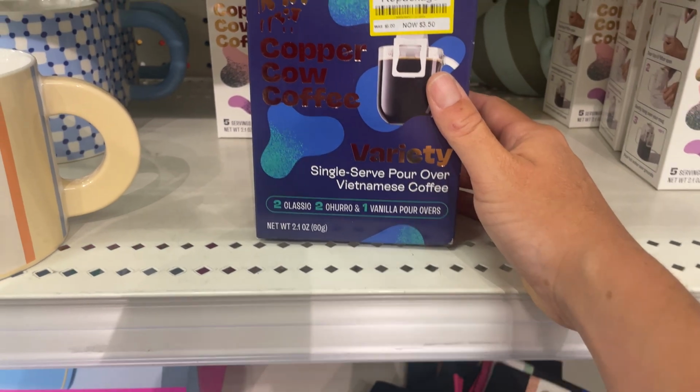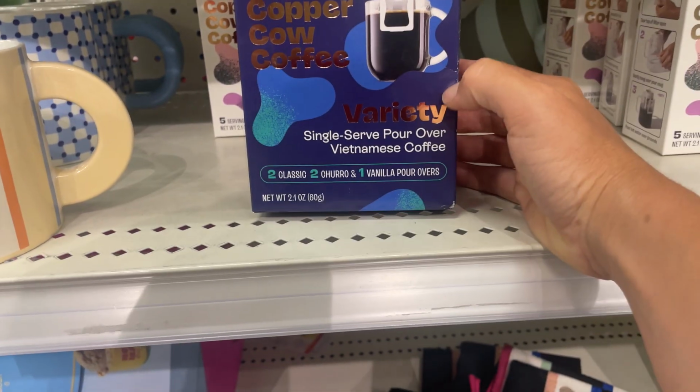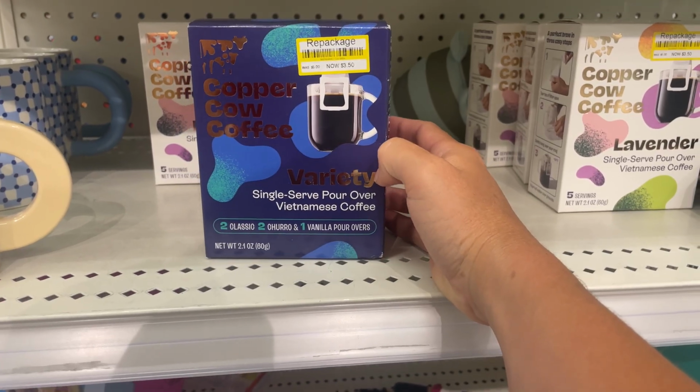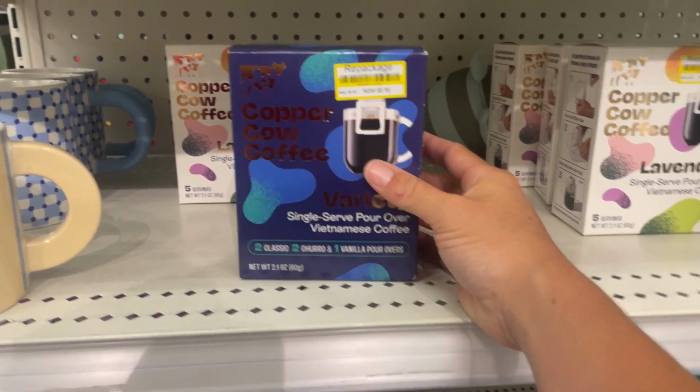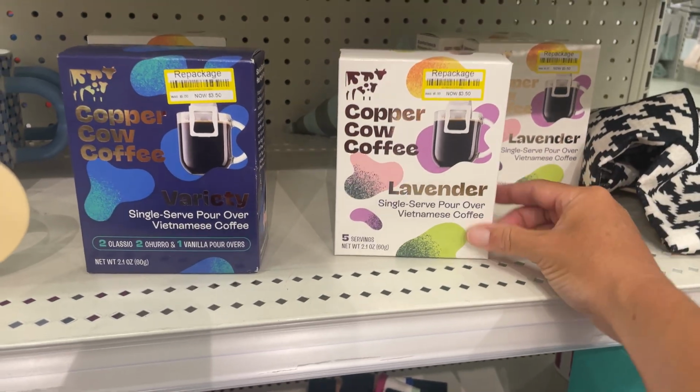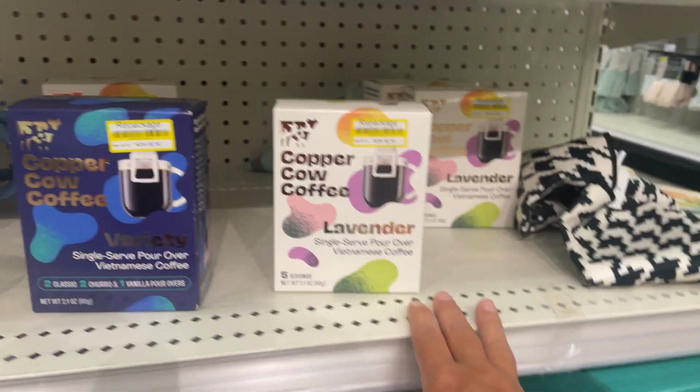This is a Copper Cow coffee variety, single serve pour over Vietnamese coffee. Interesting. Was $5, now $3.50. They have a few of those. Here's a lavender. If you've tried those, let me know.